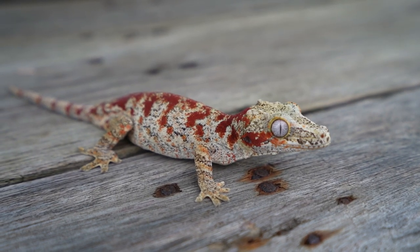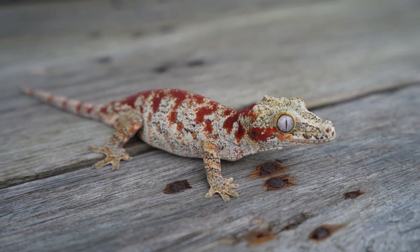Going back to the incubation thing, have you tried incubating at a certain degree in the first 4 weeks and then bumping it up or lowering it in the last couple weeks? Because I know a lot of leopard gecko breeders do that for the color thing. I think the hotter it is in the first couple weeks, the brighter the colors, or something. I'm not sure, but they play with that. And I'm wondering if with the gargoyles we could achieve something similar. It's a thought.